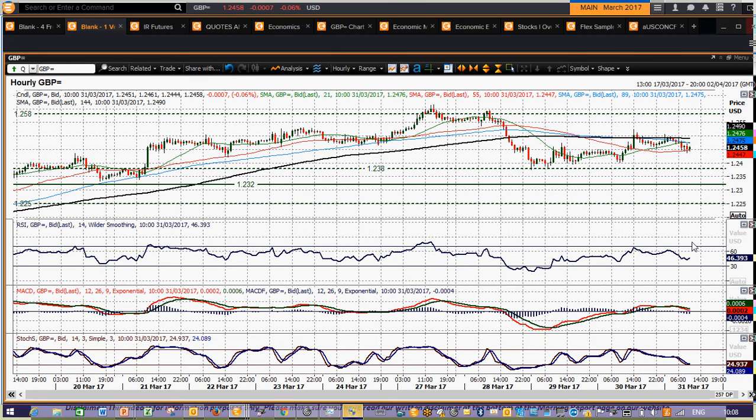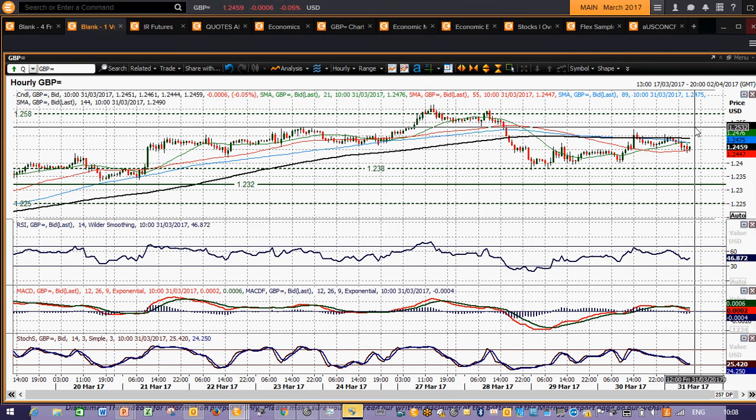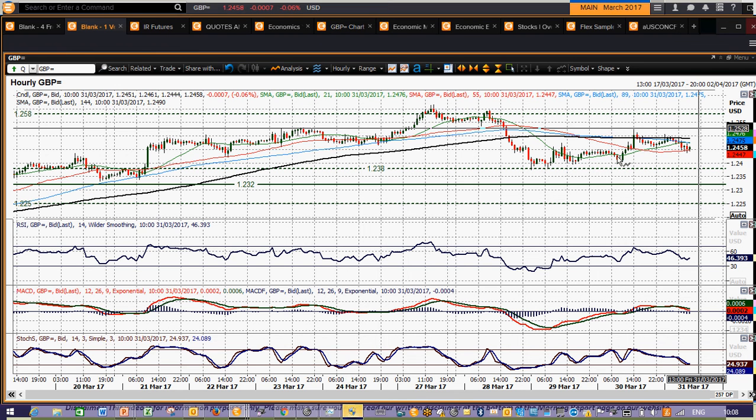The momentum indicators are relatively neutral-ish, although the MACD lines have crossed lower, and that's come about as the 25.25 resistance has been posted again. Interestingly, not a million miles off that old resistance we saw at 25.30 a couple of weeks ago. But generally speaking, 23.80 is the support that we've got.